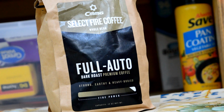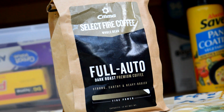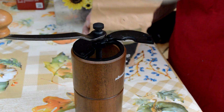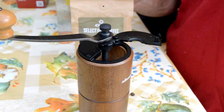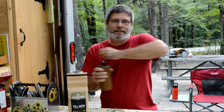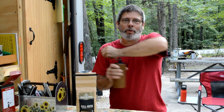No camping experience is complete without fresh ground coffee. We happen to like CMMG Full Auto. Fresh ground coffee makes the best cowboy coffee. Grind it every morning, it's that much fresher.